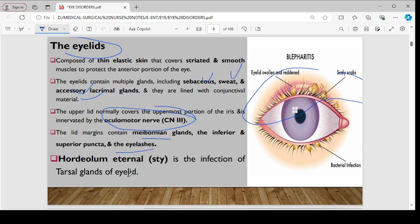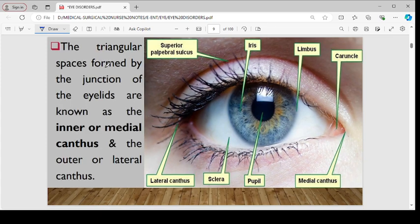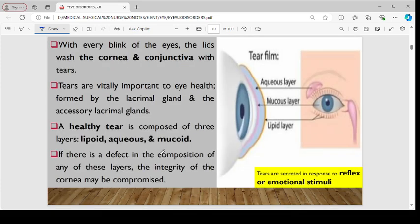Somebody could have a disorder that we normally refer to as the hordeolum, or internal stye, and this is just the infection of the tarsal gland of the eye. We can also suffer from blepharitis, which is characterized by swollen and reddened eyelids. From there, we go to the triangular spaces formed by the junction of the eyelids. We have the medial one, which is referred to as the medial canthus, and the outer one, the lateral one, which is referred to as the lateral canthus. So the canthus of the eye, we have the medial and the lateral.